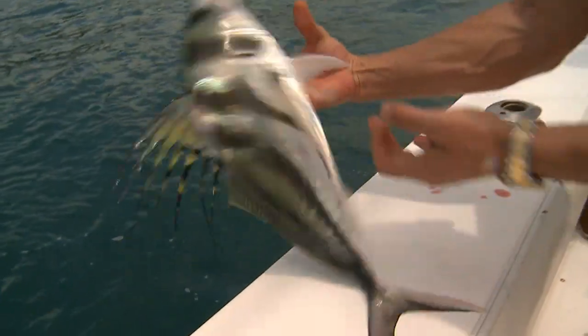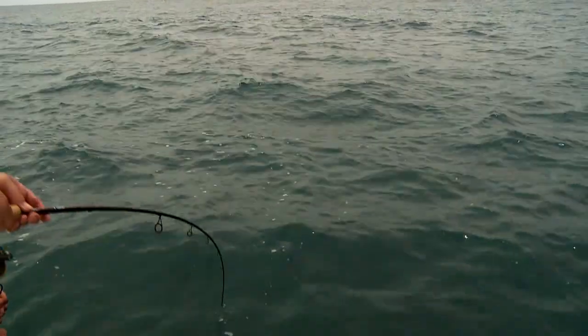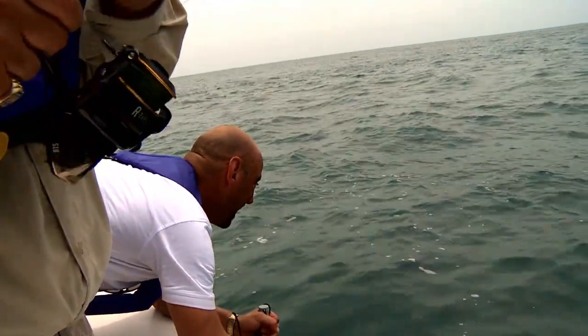I'm playing with a big one here, boys. There you go. He's back in the water already. There he goes. Great equipment. I'm glad we brought this down, bud. This is a big fish. Whoa, listen to him singing. Listen to him go, yeah, baby.